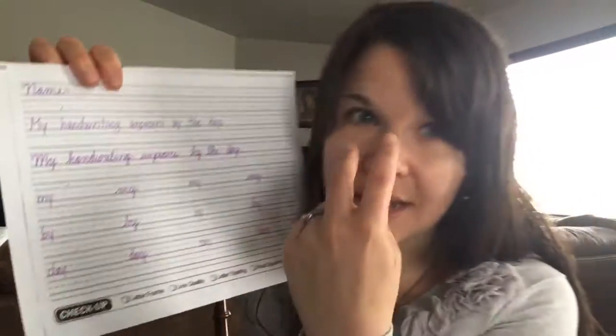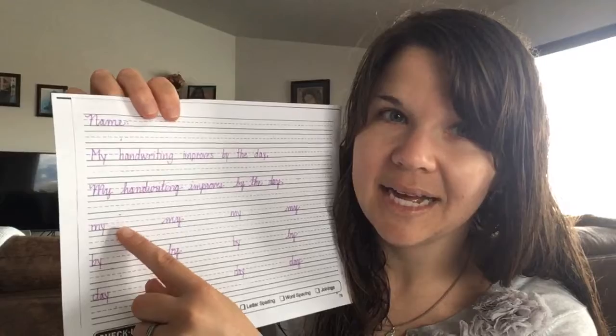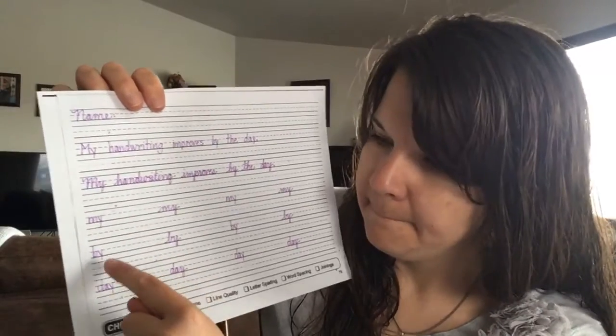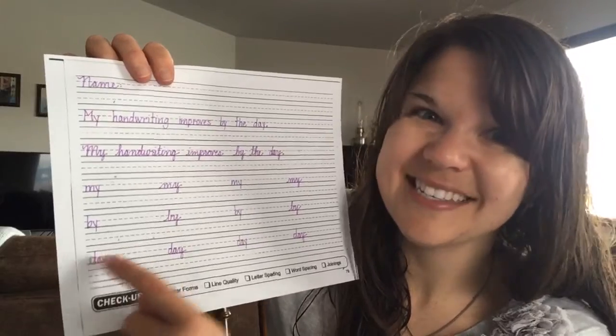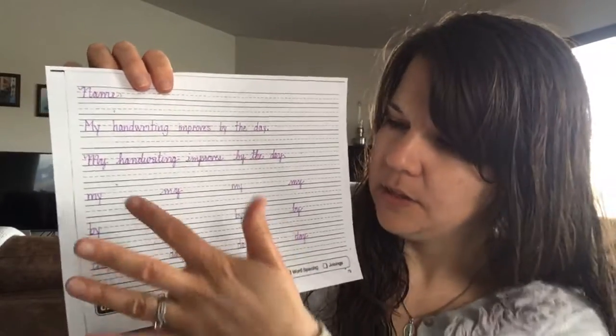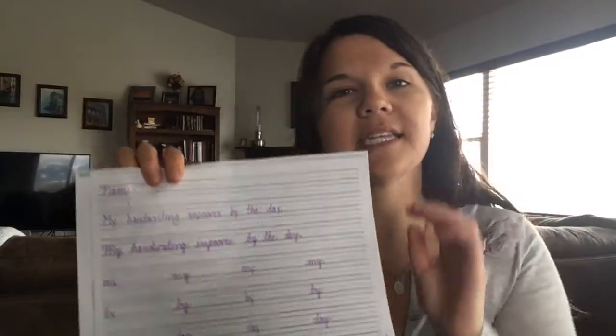And then here are our sight words for today. My, M-Y, by, B-Y, and D-A-Y says day. The A-Y says A. So these are the 3 words I want you to practice today. See if you can look at them and know what they are without sounding them out. That's job 1. Job 2 today is your ick words.